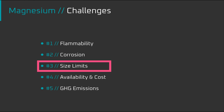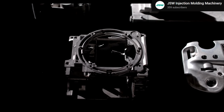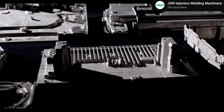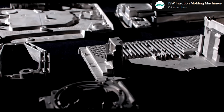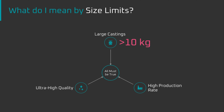On that note, earlier in this video and in the last video, I said that size limits on high-quality mass-produced castings were one of the factors holding magnesium back as a structural metal. Size limits is shorthand for a number of requirements that go hand in hand to make large magnesium castings that are commercially viable for mass-produced vehicles. Let's take a closer look. By size limits, I mean parts larger than 10 kilograms. By quality, I primarily mean low porosity, which makes for stronger and more ductile parts. And by mass-produced, I mean hundreds of thousands of parts per year.